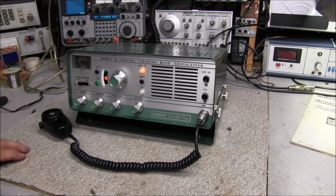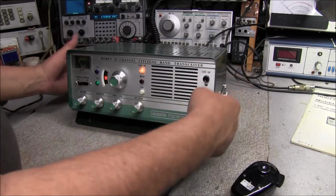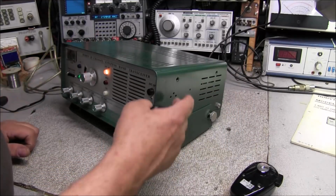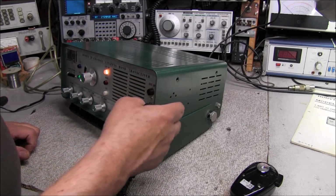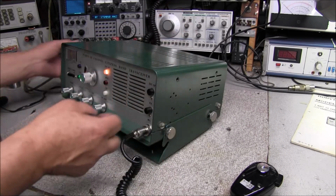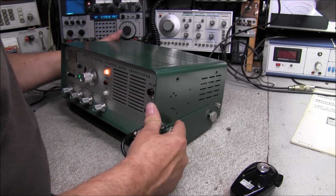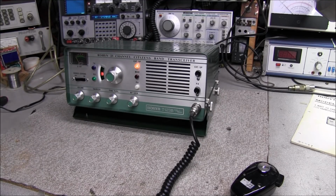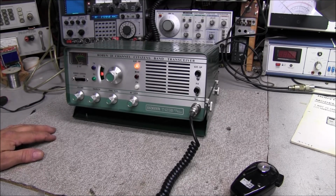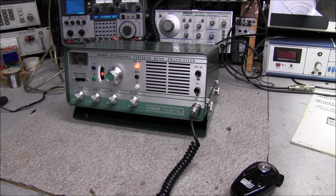One thing I'm glad that they didn't do, and I've seen people do this a lot, is they would come on the side of a piece of equipment when they buy it and mount a mic holder on the side of it. It's made to do that. It's got holes for it, but man, it really just makes the appearance of the side of the radios look bad. But it looks in good condition. Like I said, glad it didn't do that.